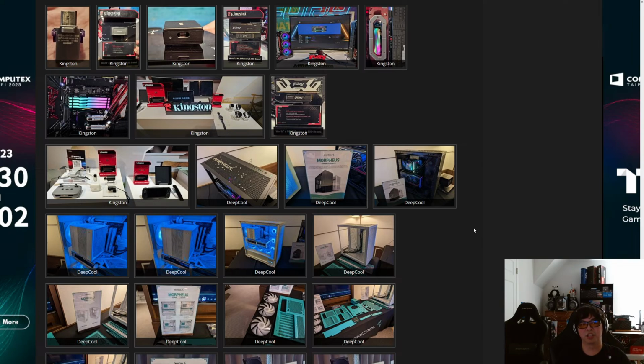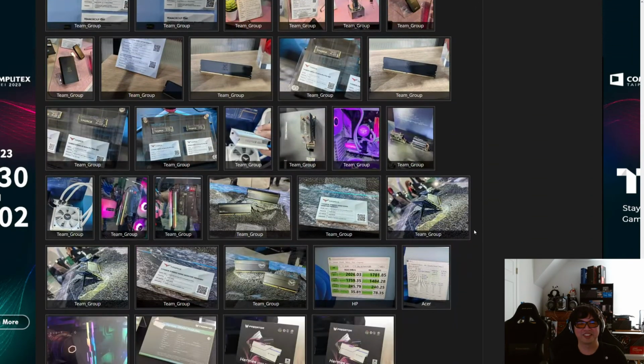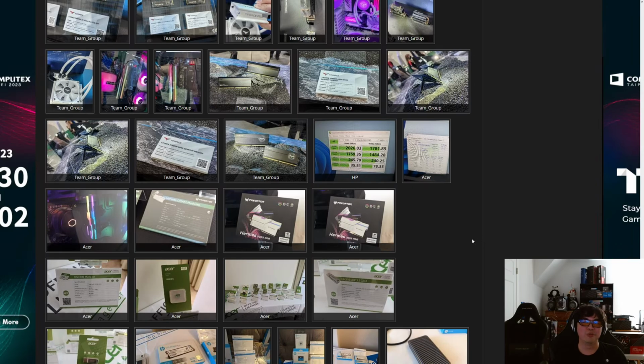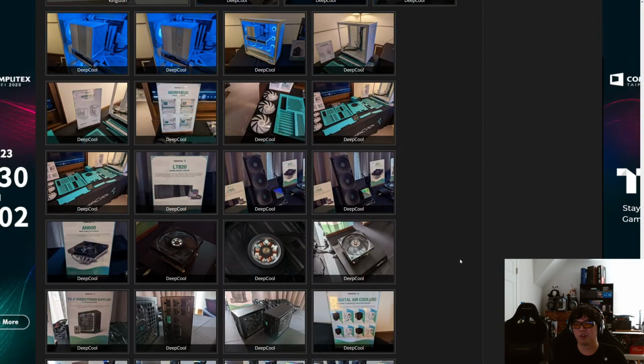This one is basically going to be remembered, or forgotten, as the one where they showed a bunch of CPU coolers for existing CPUs, and a bunch of new cases, but none of these new cases actually stand out to me. The only one that really stood out was the one that was a ripoff of the Fractal North, the one with all the wood trim.